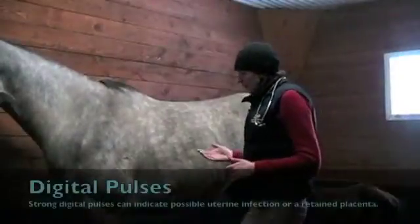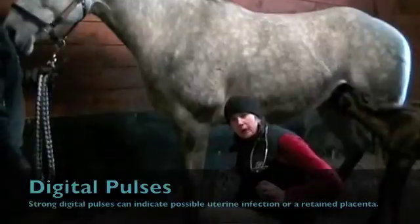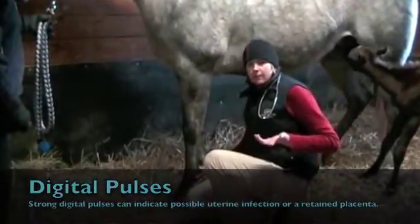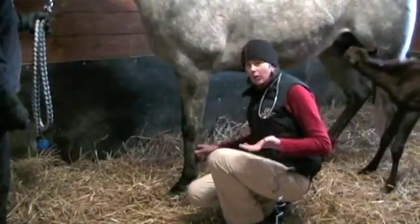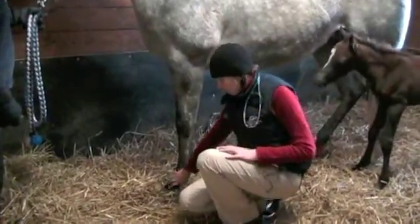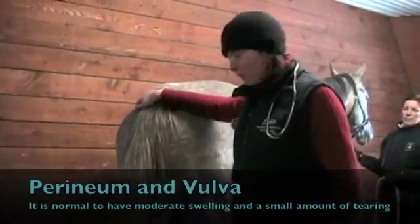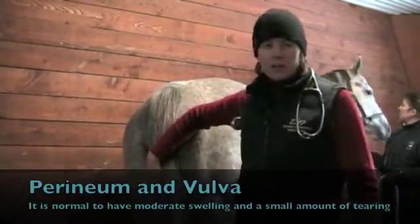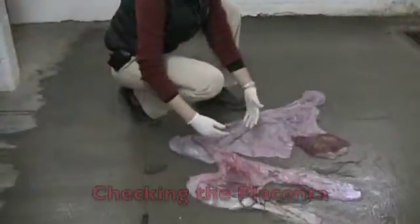Another important component that relates to the mare in particular is her digital pulses, because any evidence of uterine infection or retained portion of the placenta will cause digital pulses to become markedly elevated. In particular, relating to the post-foaling mare exam is evaluation of their perineum, including their vulva.